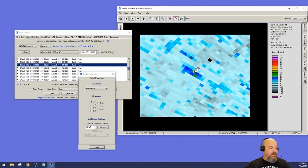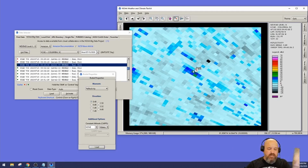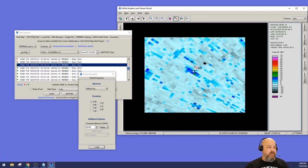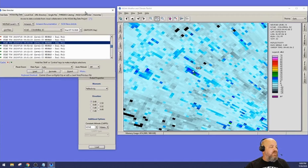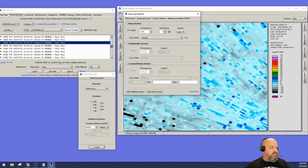So how do we figure out where that is? Sometimes you want to look at the habitat around there just in the software here, take a look at it, and see if you can guess what habitat they might be using. So you're going to click over here on layers and you're going to go to background maps.